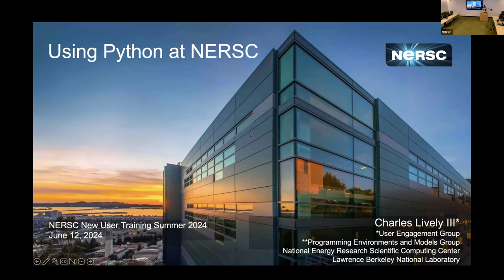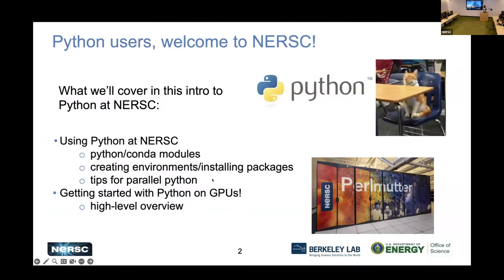So tomorrow we'll be talking a lot about some of the other programming environments that we do have at NERSC. Our colleague Eric will be giving that talk. To get started today, we'll touch on using Python. And we'll go through half of this material and then pick up tomorrow with the rest. So what we're going to cover is just using Python at NERSC, the environment, best practices, tips, how you access Python modules and whatnot, as well as tips for parallel computation with Python. Tomorrow we'll talk about Python with GPUs.